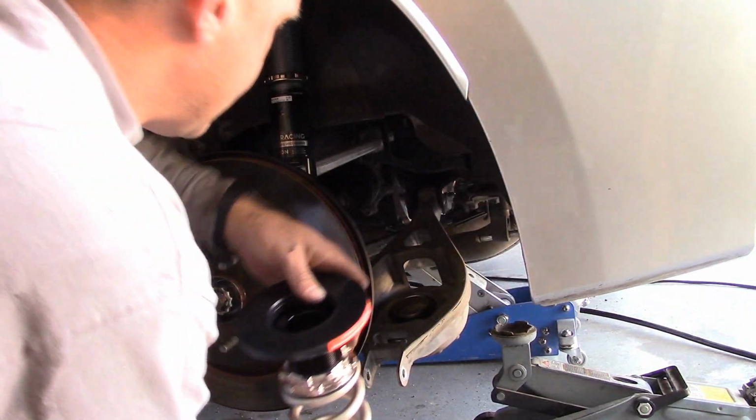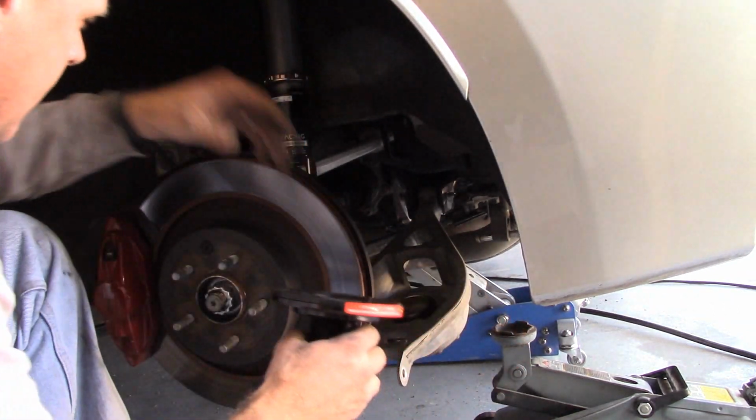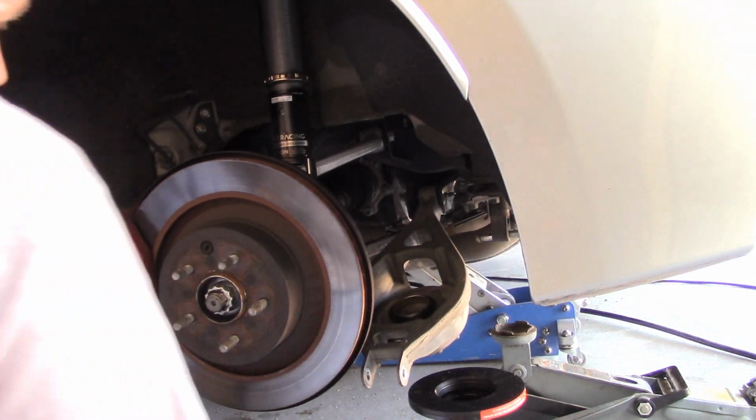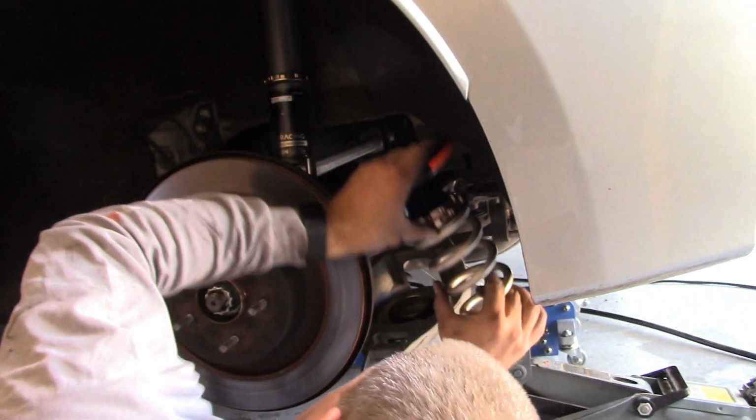Again, the reason I'm doing this is that the rule book that I'm following says I have to have the same style setup that came from the factory. And this is the only way to do that.